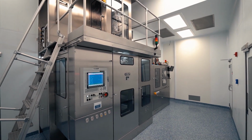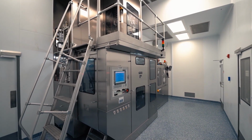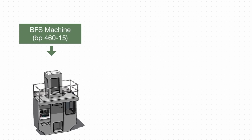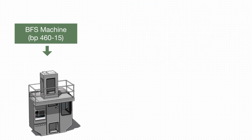The blow-fill-seal manufacturing process begins with the BFS machine and the systems that feed it. To start, pharmaceutical-grade resin is transferred from a bulk storage container into a heated extruder in the BFS machine. The extruder provides a uniform oval sheet of hot resin known as the parison. Gravity continuously carries this parison down around the mandrel and to the molding area, where it is formed and cooled by the molds into the BFS container.